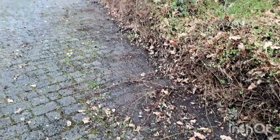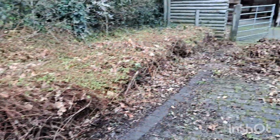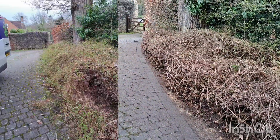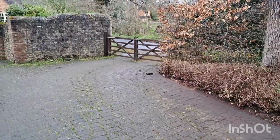Interestingly, what you've got is the hedge here growing up through the driveway. You can see all those little bits there, so I'm going to have to chip away and get those out. But yeah, progress. All done. Found that edge. You can see how far it came out. Makes it a lot easier to get out now.